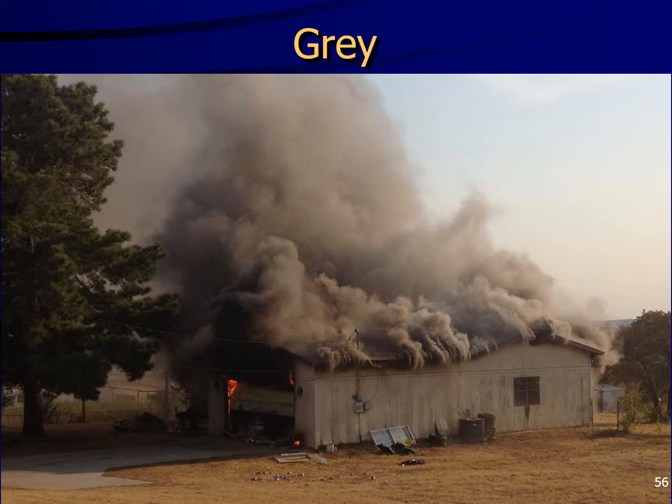But I want you to look at the actual gray smoke, and I want you to start at the very top of the picture. And as you look at the smoke, I want you to move down to the eaves where the smoke is being vented. What is the difference in color between the smoke at the top of the picture and the smoke at the bottom of the eaves? The difference is that smoke has physically changed color.